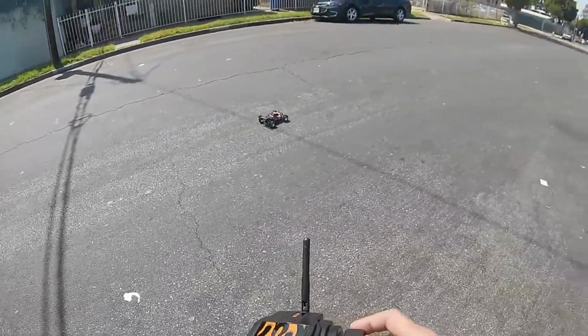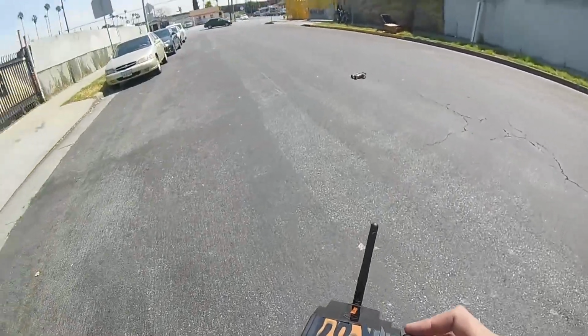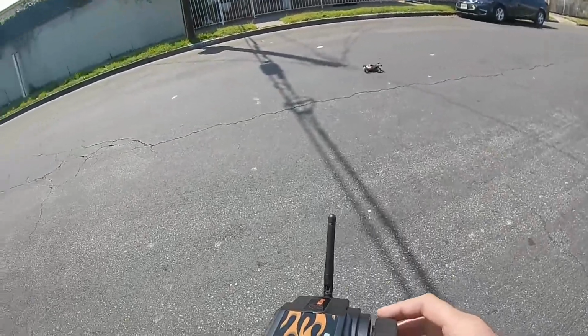Let's see one more time. Let's see that speed burst. Look at that. Pretty punchy with the battery that it came with. Not too bad.